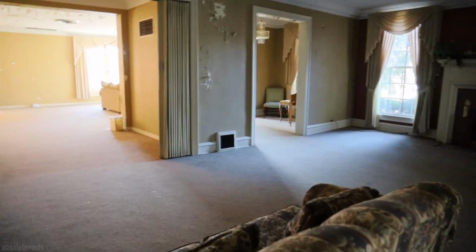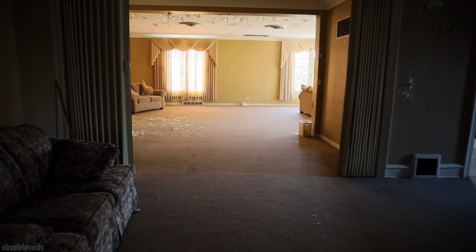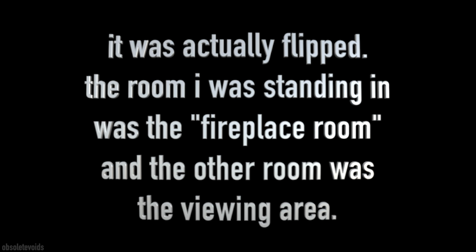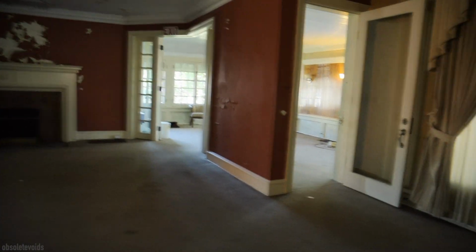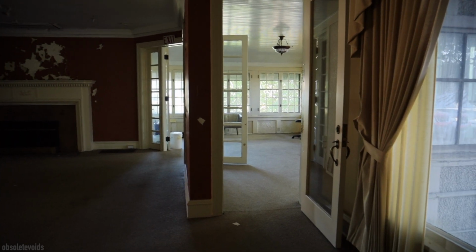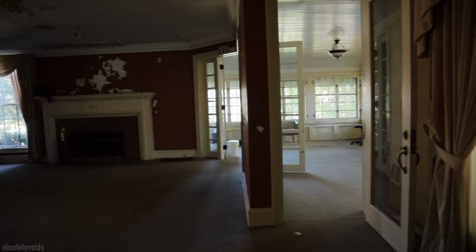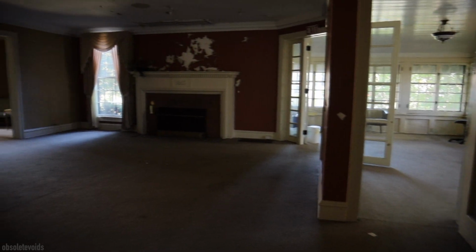So I think this room was the main viewing room, and then they had another viewing room, or maybe that was just an extended version to this one. And there's like a little seating area over on this side. I'm trying to avoid going past the windows because I don't want anyone to see me. So I apologize for not going over there, but I hope you understand.